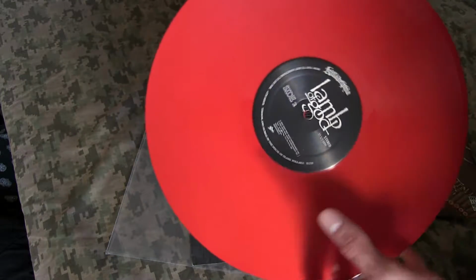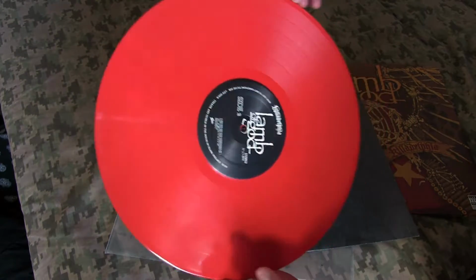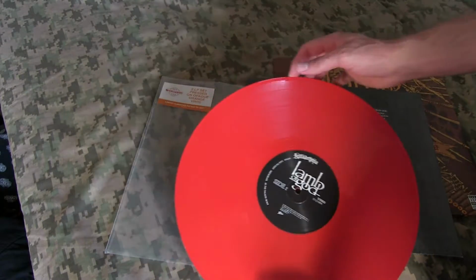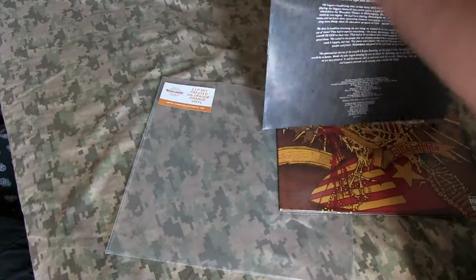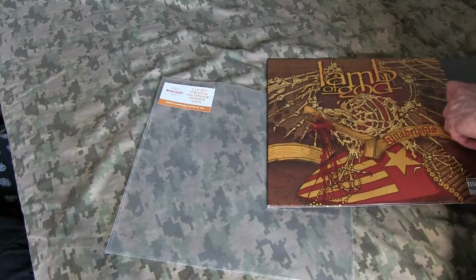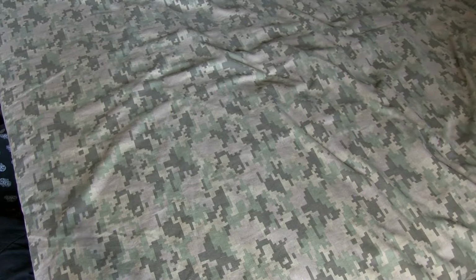It's a dark orange, almost red. It does look more red than orange though, but pretty sure it says Opera orange or whatever. Yeah. Philadelphia, Lamb of God. Yeah, they're a cool band. I definitely enjoy them.